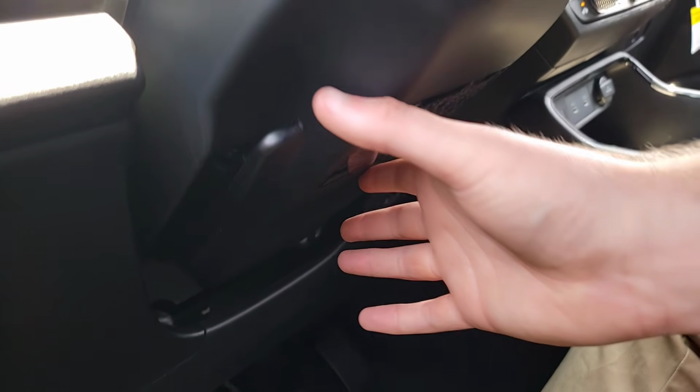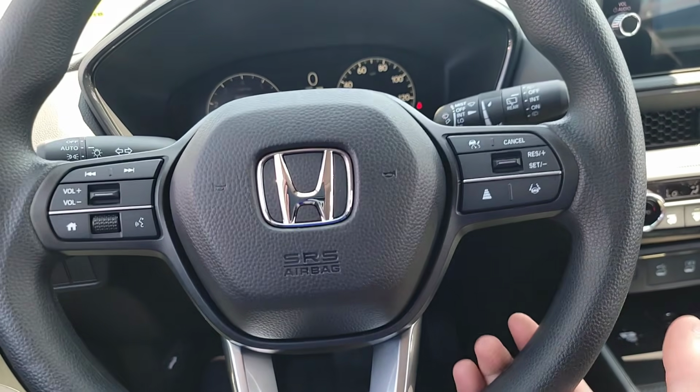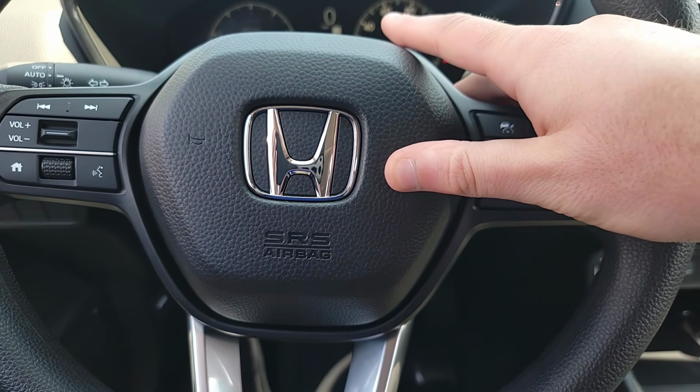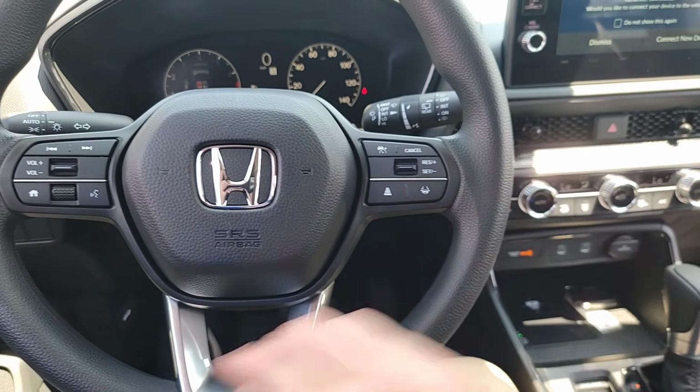Over here on the left hand side, you got the release. Pull that down. Now you can push this in, pull it out, down and up, lock it right back in place. Now we have time to honk the horn in 3, 2, 1. That's the horn. Now let's talk about the controls on the wheel here quick.